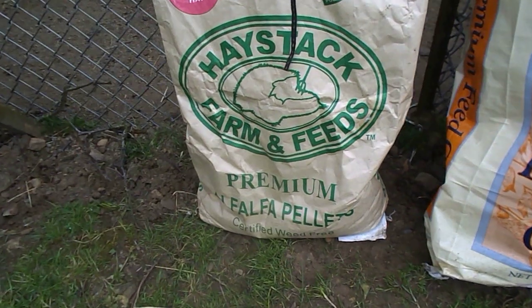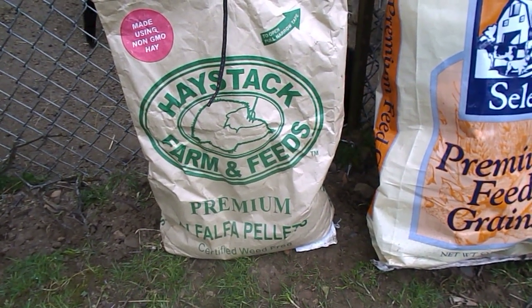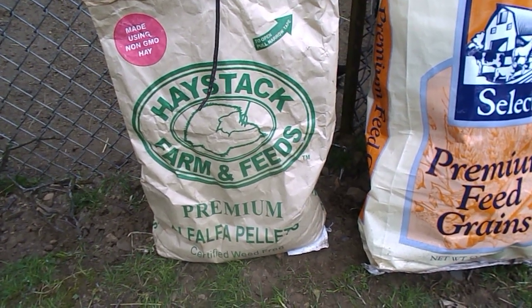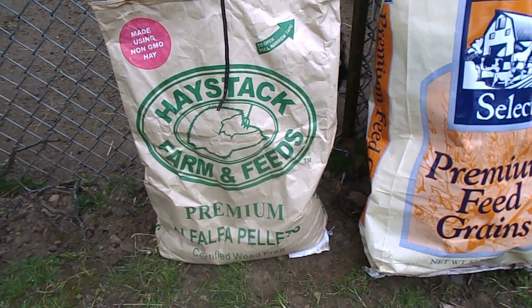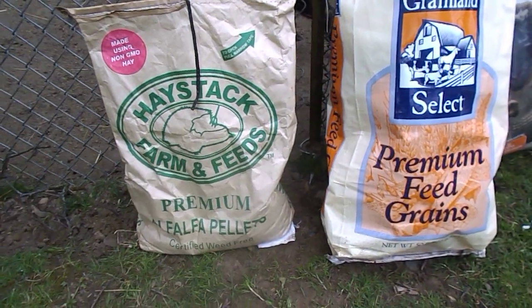You can give them soaked alfalfa pellets. Make sure it's soaked good. But the only problem with alfalfa pellets is that sheep have a problem with photosensitivity because of alfalfa. So I actually stopped feeding alfalfa pellets and hay.